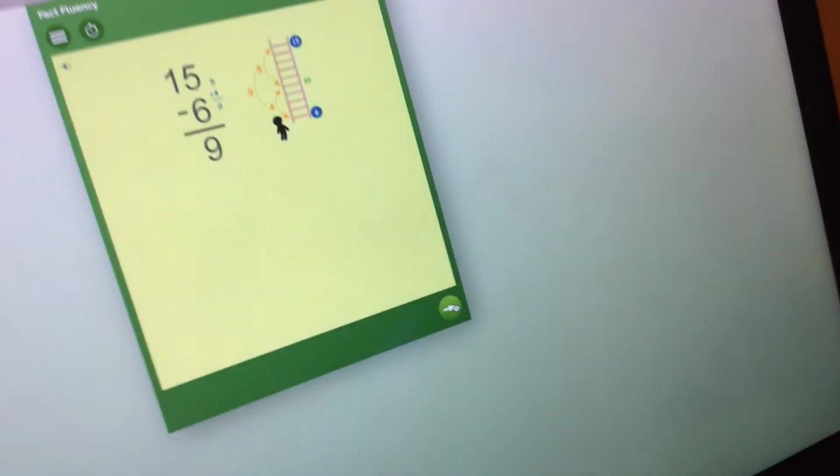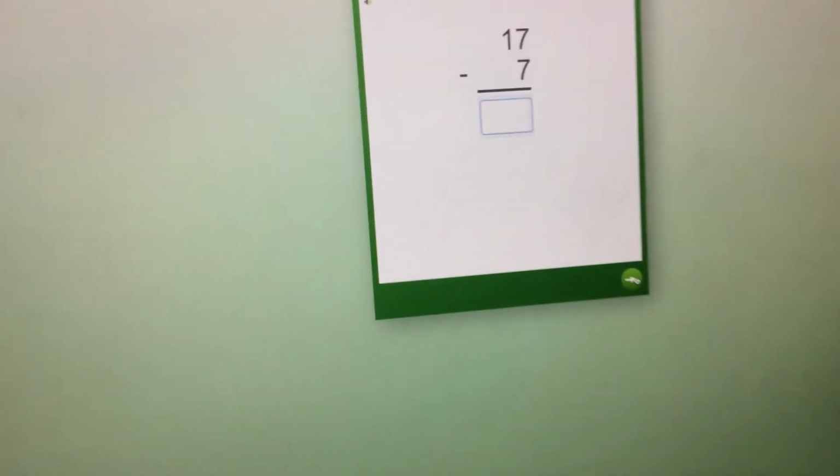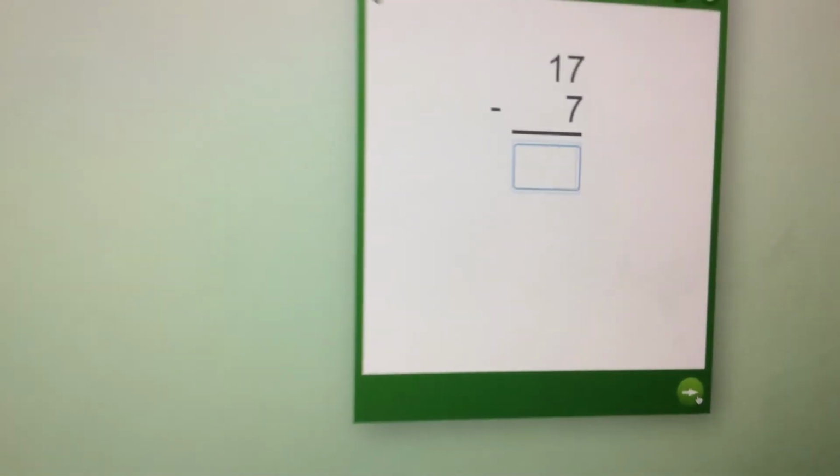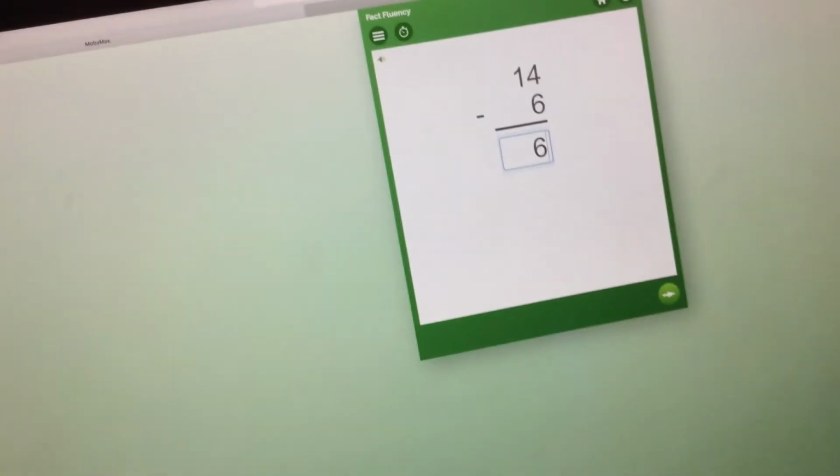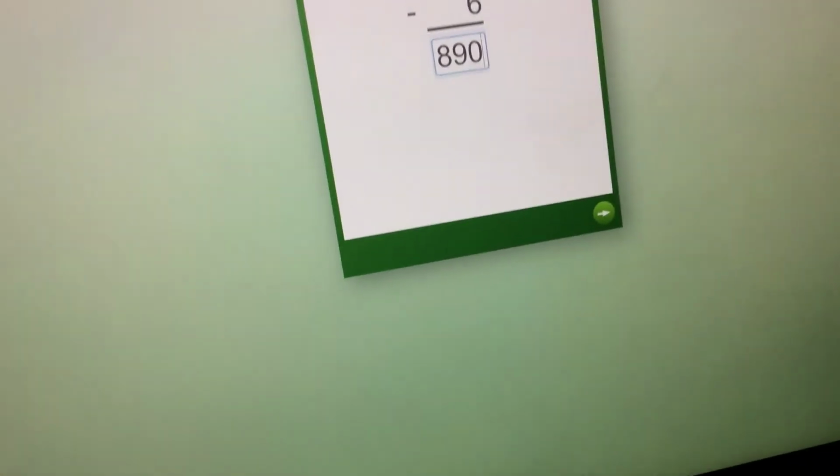15 minus 6 equals how much? The correct answer is 15 minus 6 equals 9. 17 minus 7 equals how much? 14 minus 6 equals how much?